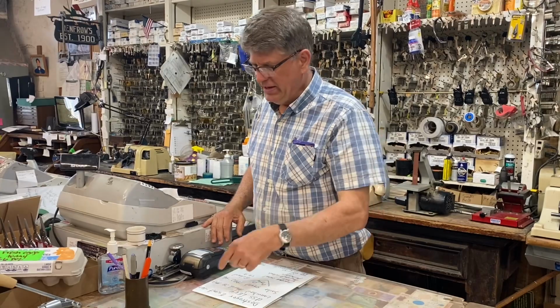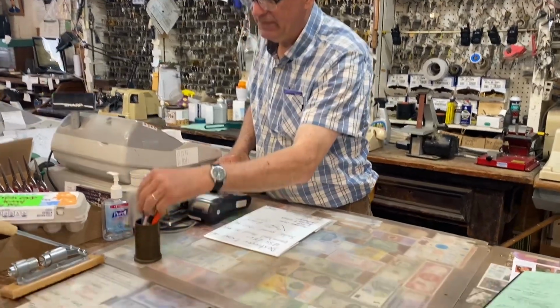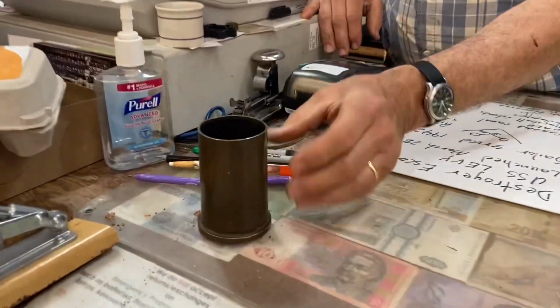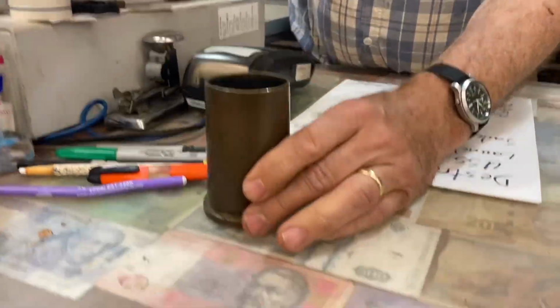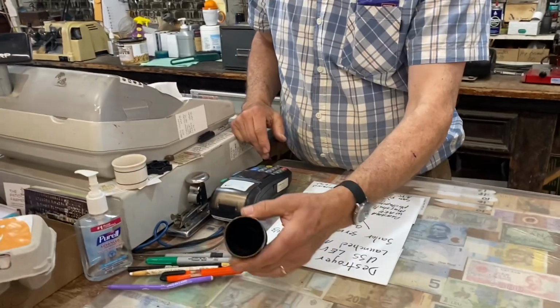Most of you that have ever been here and checked out have seen our pen and pencil holder. It's a shell, meaning a part of a military shell. It used to be tall, it's been cut off. It's been around for years.